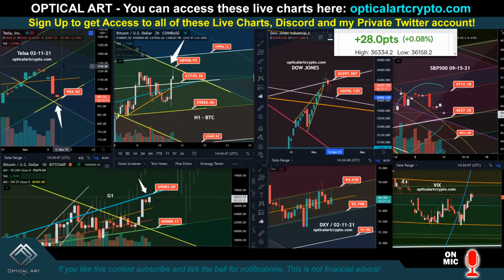Why is gold rising? Probably because people are jumping out of U.S. markets. They know something's going to happen. Gold is a hedge against assets, or gold is a hedge against the stock market. The U.S. dollar is a hedge against the stock market.